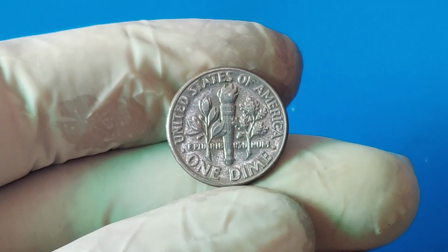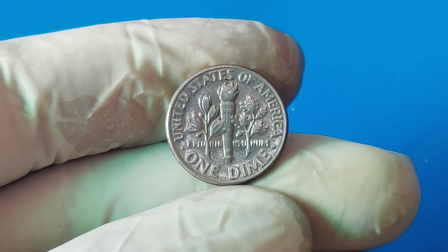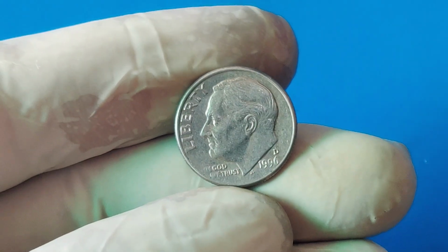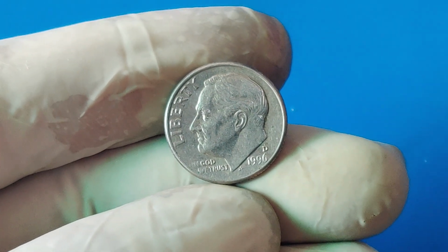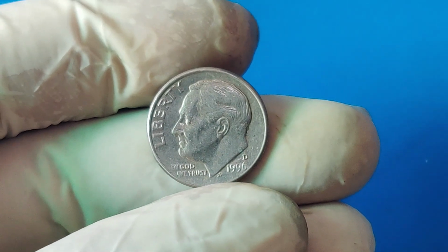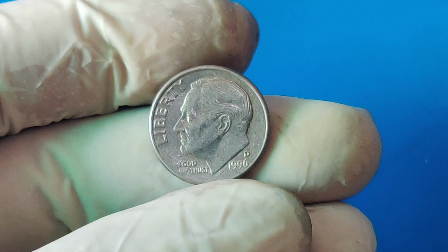So, there you have it, folks, the fascinating story behind the 1996 1-cent dime, a tiny treasure worth a staggering $26,000. Could you be the next lucky collector to find one? Be sure to check your pockets, piggy banks, and coin jars. You never know what might be hiding in plain sight.